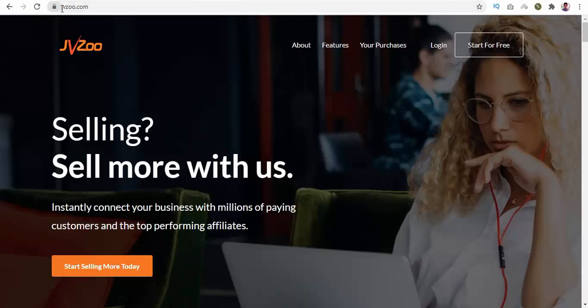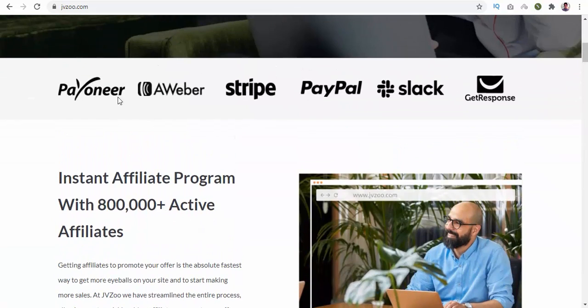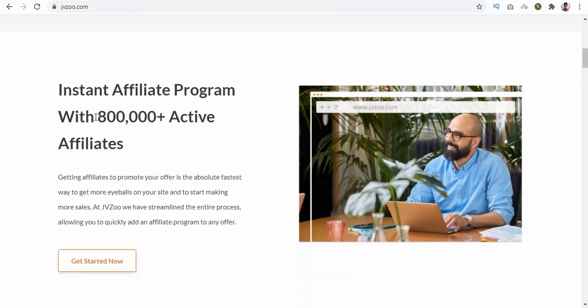So this is the home page of JVZoo and you can see its official logo here. Below it is written Selling, Sell More with Us, and a Start Selling More Today button. On the top right, we have About, Features, Your Purchases, Log in and Start for free buttons. Below we have their integration partners: Payoneer, Aweber, Stripe, PayPal, Slack, GetResponse.